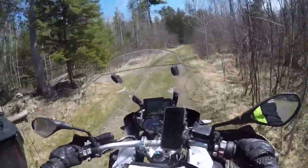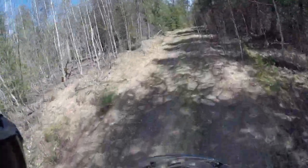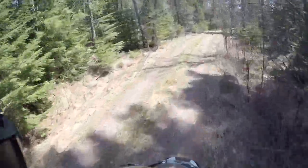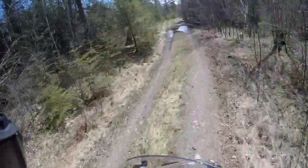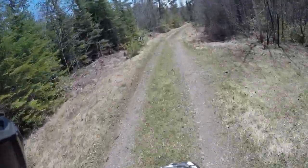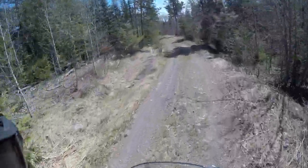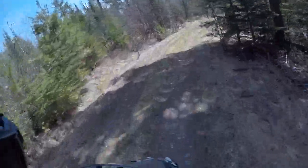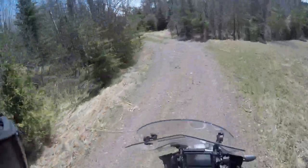Okay, coming out of the goat path. If I sound a little winded, I hit the end of this trail and it was a huge downhill into somebody's cabin. So I had to kind of get off the bike and turn the thing around. I had to kind of horse it around a little bit just to not make a spectacle of myself with that cabin there, and I did not want to tip the bike over on the incline, so I just had to horse it around a little bit manually.